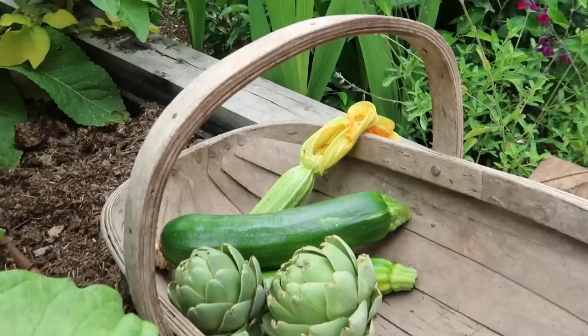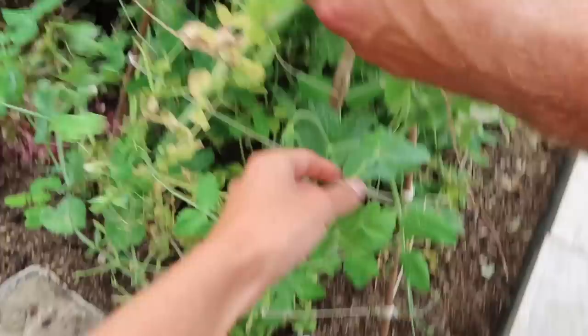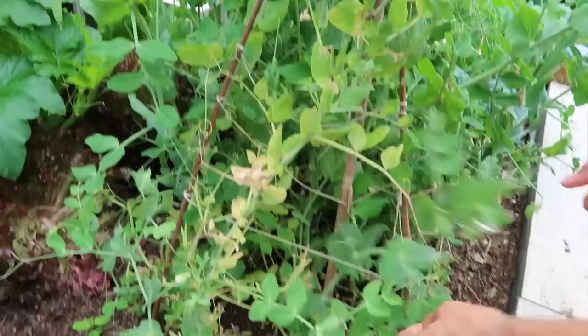Charlie is also foraging for his lunch. It's like a treasure hunt with the mange tout too. Sometimes you have to step further away to see them. That's weed, isn't it? No, that's just part of it. Oh look, there we go. There's some here. The more you look, the more you find. Yeah, how mad is that?